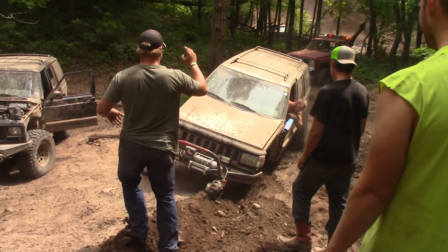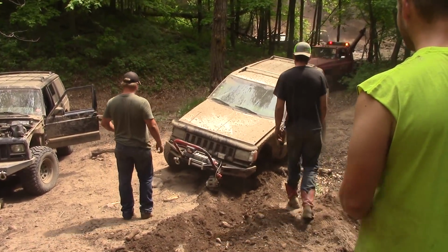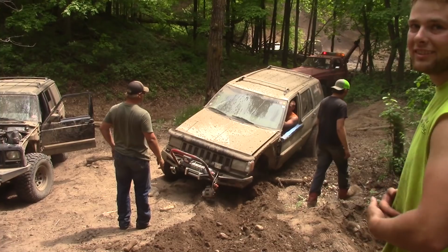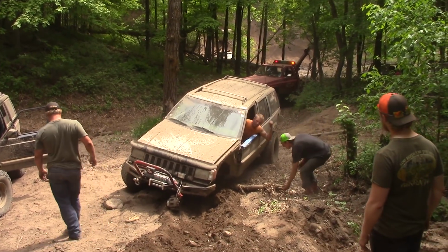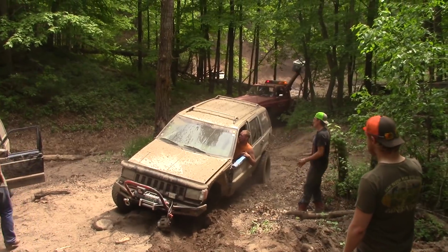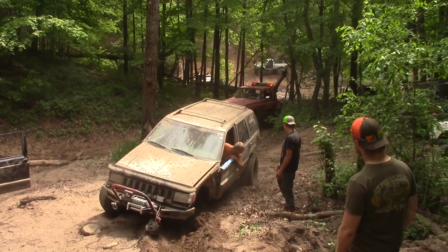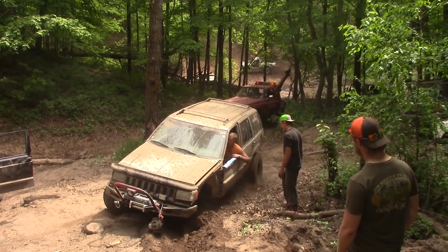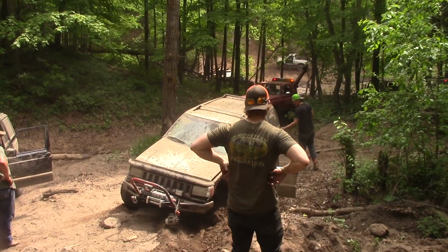Just wait for it to roll. Driving out of here. Yeah. Need a tow? Hey, turn your tire that way. That way. The other way. I don't want to turn this way. Looks like they aren't going any further without some help.